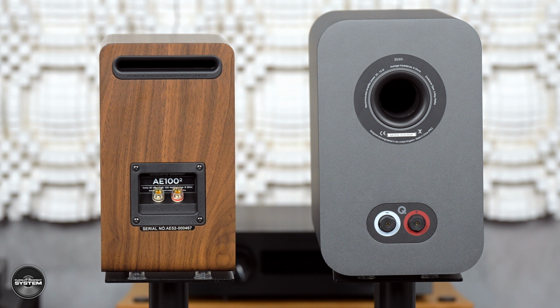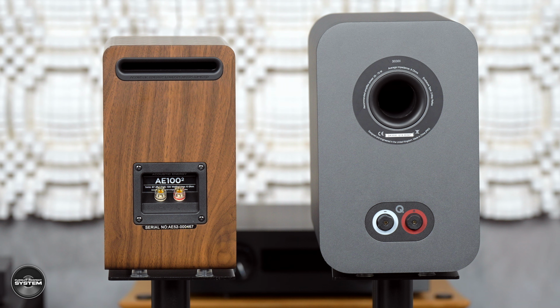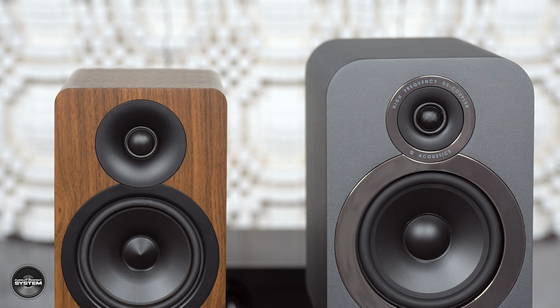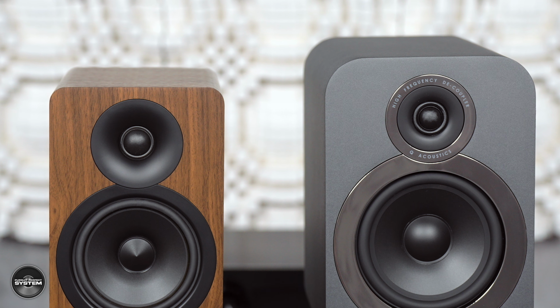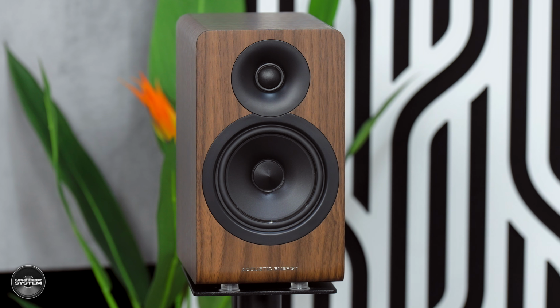And the AE100 didn't dig anywhere near as deep for the bass, but to my surprise the bass was tighter and definitely punchier in some music. And putting them back on, that sense of air, that high frequency ambience that I was really enjoying came back, and that was definitely a positive.